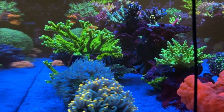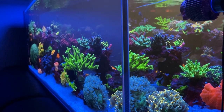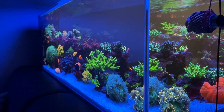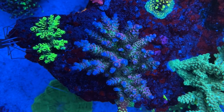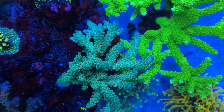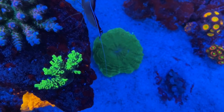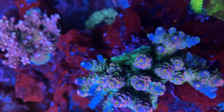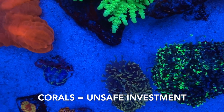But does that work? Well, not directly. It takes a long time until the expenses are recovered by the frags. Besides, animals can die. Fiene and Rene told me about corals that they waited for a long time and then they died after a few days, although the conditions were perfect. So in my opinion, corals are a very unsafe investment.